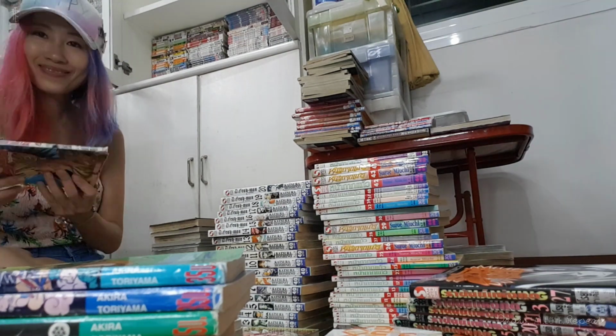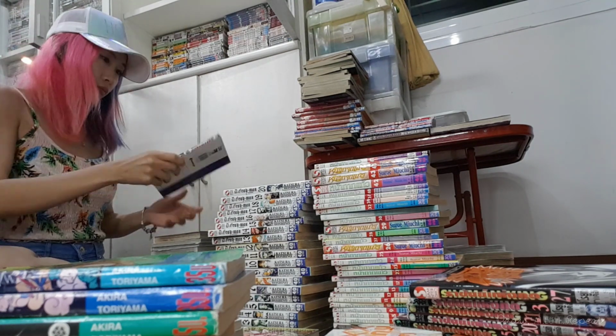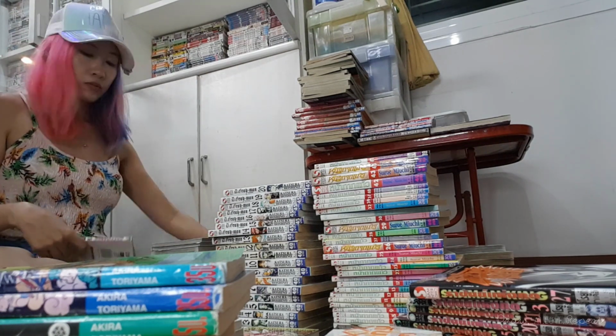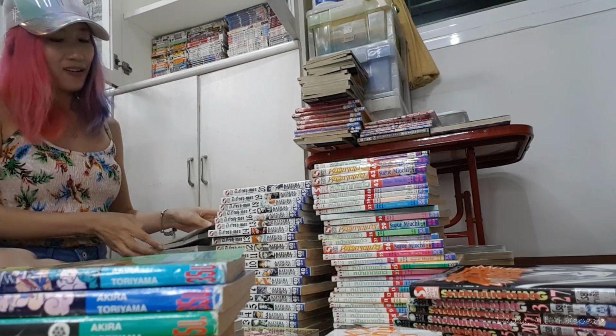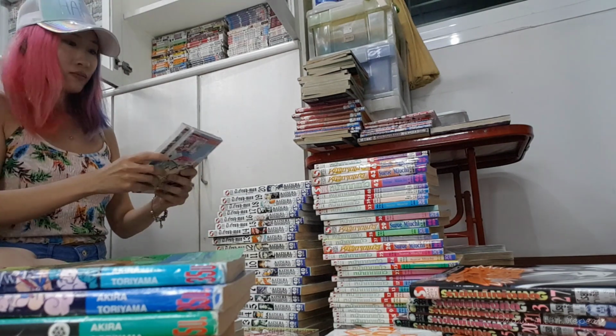For some of you who don't know what is a shonen manga or what is a shoujo manga, shonen manga is like manga made for boys, and shoujo manga is like they're targeting girls.